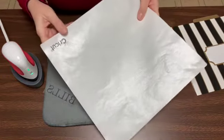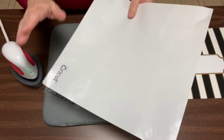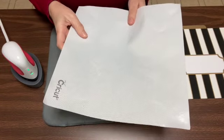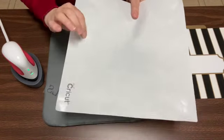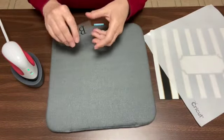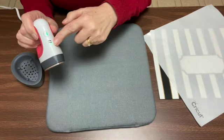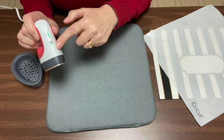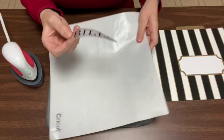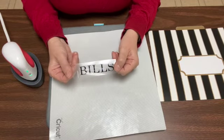You need some type of protective sheet to protect the paper folder from getting burnt or damaged. I use the Cricut protective sheet, but you're more than welcome to use craft butcher paper if you'd like, instead of having a protective Teflon sheet. You need an Easy Press mat. You need the Mini Easy Press set at the low heat setting, and when it's green, you know you're ready to use it. And then whatever word you would like to cut out of your everyday iron-on will work just fine.